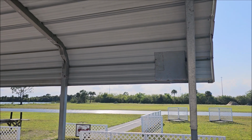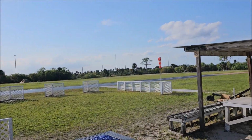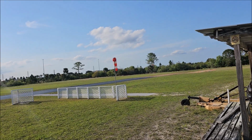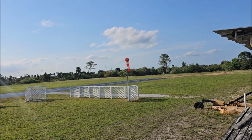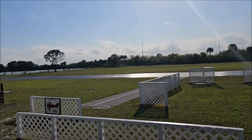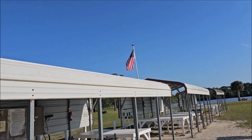March 21st, 2024. I got the whole place for myself. It is a little breezy. It comes and goes. As you can see, the windsock at times goes completely horizontal. But right now, it's about 15 degrees, 20 degrees. It is breezy. You can see the flag right there. Like I said, it comes and goes.